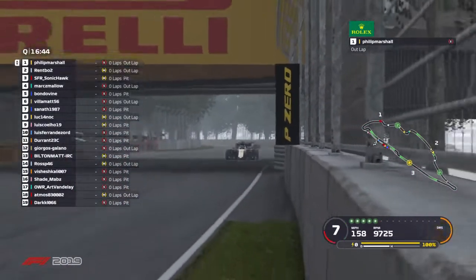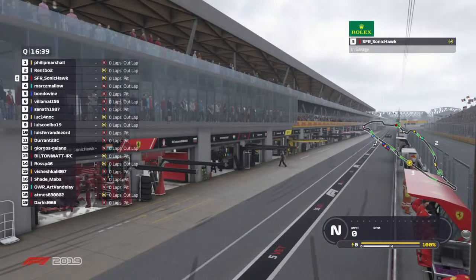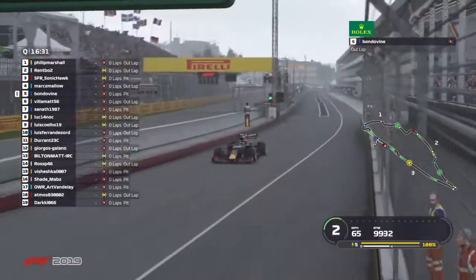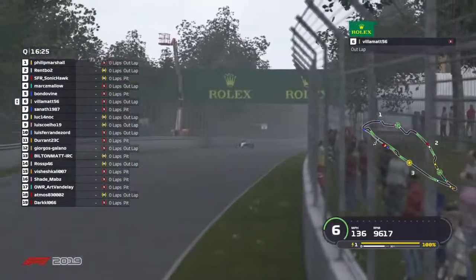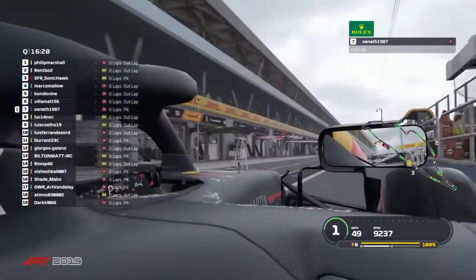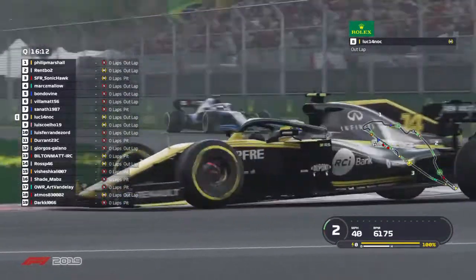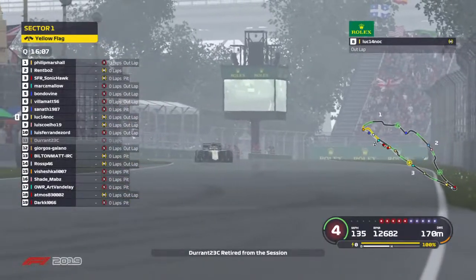It's got Philip Marshall out on the softs now, along with Rentbo on mediums, so is SFR Sonic. Marks Mallows on softs on their outlap. Bondivine's still in the pit, just coming out of it now. Villamat on his outlap on soft tyres, racing for the Haas team today. Sanath just coming out of the pits now, once again another driver on a pair of softs. Luke 14 is on a pair of mediums in the Renault today. Did a bit of a disappointing race last time, I believe he DNF'd in Hungary.